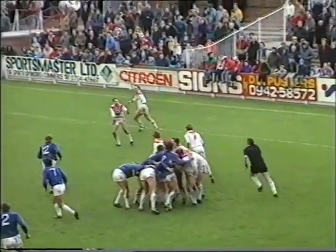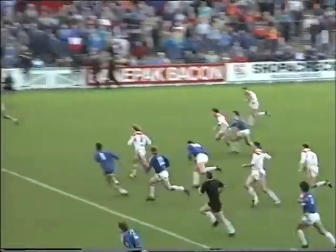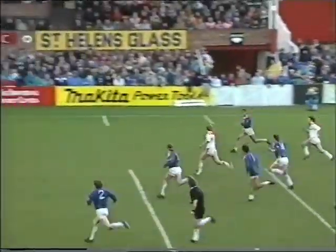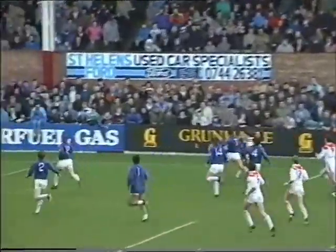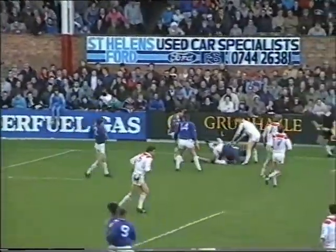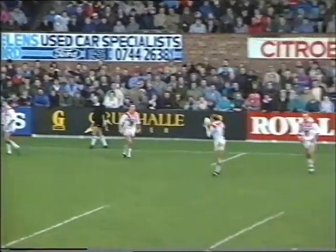Darren Blewer feeds, Saints come up with the ball, have to spread it out quickly to the right. Beavers in the line gives the dummy, stretches upfield. Michael O'Connor takes it. Can he outpace his Wakefield defence? He goes well, O'Connor keeps him in, but brilliant work there from Phil Beavers.